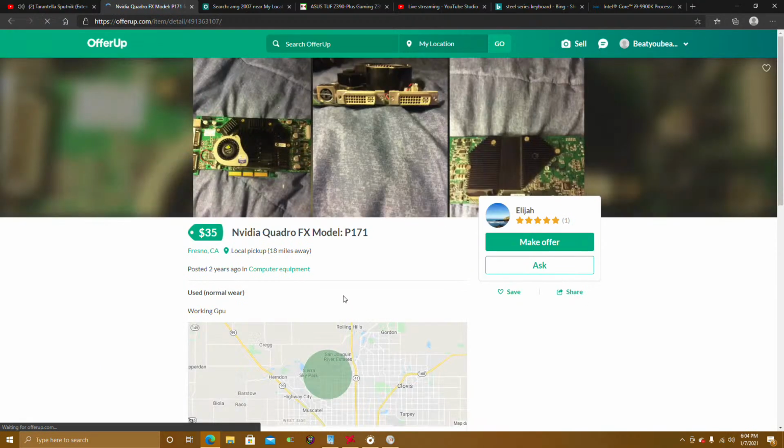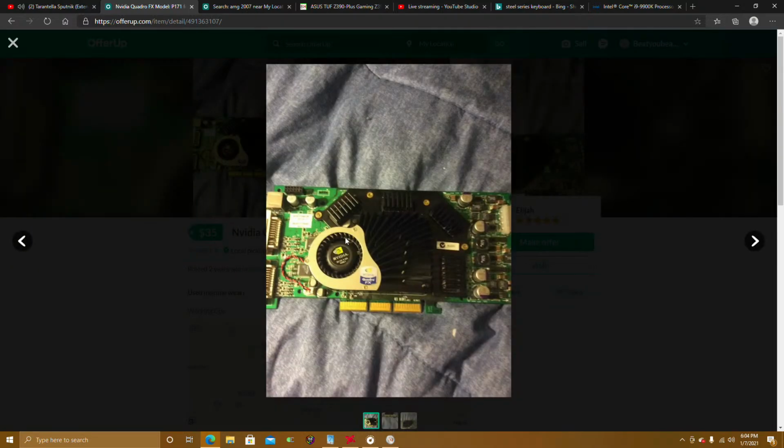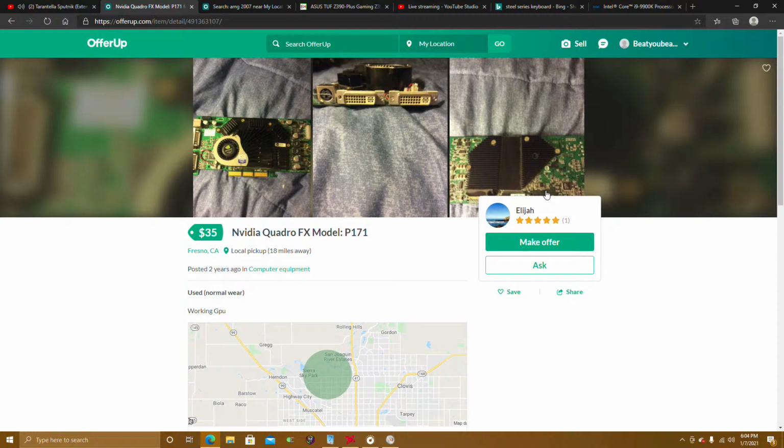I see an old GPU. There's an NVIDIA Quadro FX model. Those are VGA ports. My motherboard had those. Just one of them though, not two. And you know how old that thing is. 2005, I think. I think 2001 or 2.